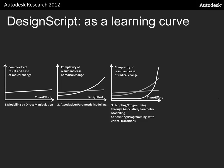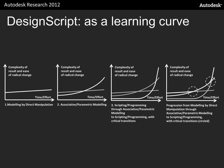So our hypothesis is, how can we combine all these different ways of working into a composite learning curve, so that the user can start off with direct manipulation, then progress to parametric modeling, then progress to scripting. The overall strategy is that when the user is doing direct manipulation, we're recording that under the hood for him, so that when he says, gosh, this modeling is getting a bit difficult, I'd like to switch to associative modeling, we've already captured all those relationships.